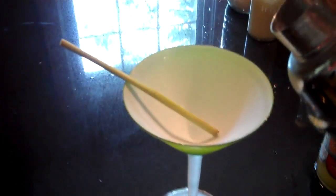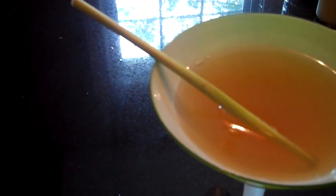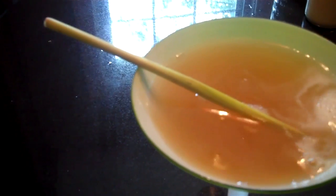Okay, I just shook it up. There we go. It's hard to do this with one hand. I need a cameraman. Okay, we're going to just pour that in. Wow. And then I'm going to top it off with some kombucha. There's a little bit of lemongrass in there. I'm totally making a mess.